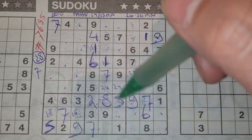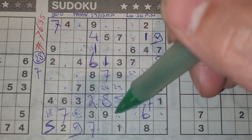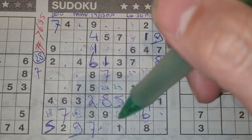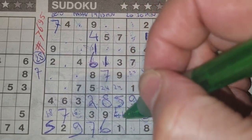2 missing numbers in this big square: the 4 and the 6. 4 and 6, 4 and 6. We have a 6 in this row, no 6 there. 6 should be here, and the 4 goes there.